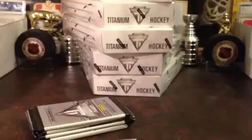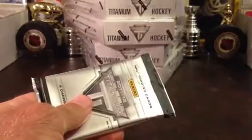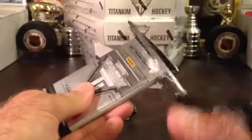Maybe I'll tilt this down just a tad here. There we go. Keep everything in sight. All right, we're looking for that icebreaker hit.